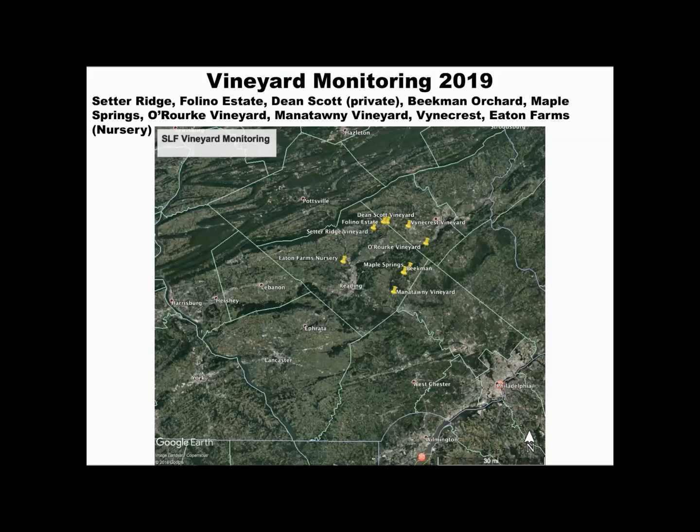We're also monitoring a nursery, and we can talk about this in a bit, but basically nurseries are particularly hard hit because they're not able to sell any plants that have any spotted lanternfly living or dead. And so when you're a 95-acre nursery like Eaton Farms, right up against a stand of Ailanthus that's laden with egg cases, it's a serious cost on their production to keep all of their plants clean. And so we're working with them because they're just being hammered.